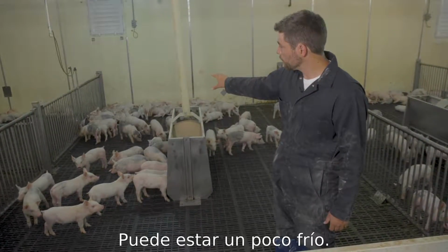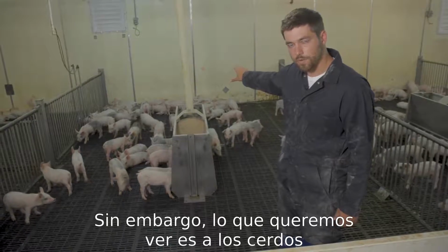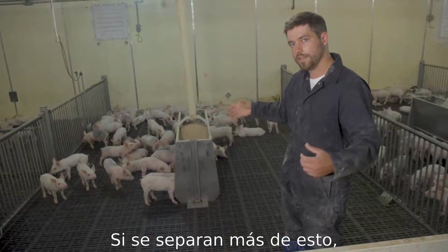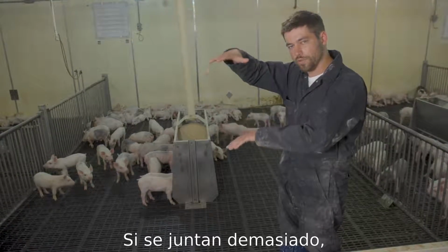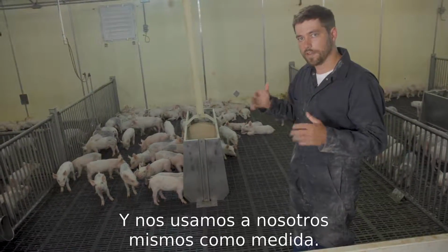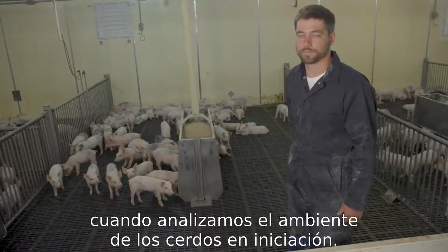It may be a tick cold. We've got a little bit of piling way in the corner. However, what we want to see is pigs laid out right next to each other. That's a sign that the pigs aren't too cold and aren't too hot. If they're spread out farther than that, then that means that we may have a too hot of environment. If they're piling up on each other too deep, that means that we have too cool of an environment. So we really want to measure ourselves, and we want to use ourselves as a measure, and we want to use the pigs as a measure when we're looking at the environment of starting pigs.